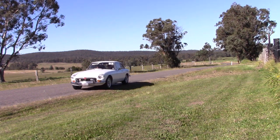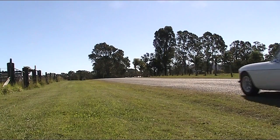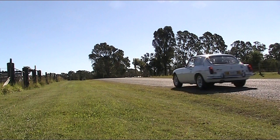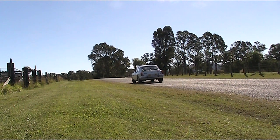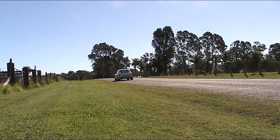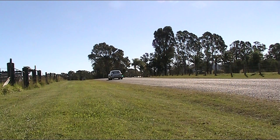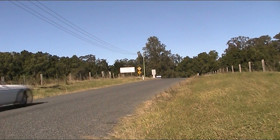Now here's another MGB. This one's got a roof on it. A bit more civilised. What is it about soft top car owners that need to have the roof down no matter what the weather conditions? Even when it's raining.